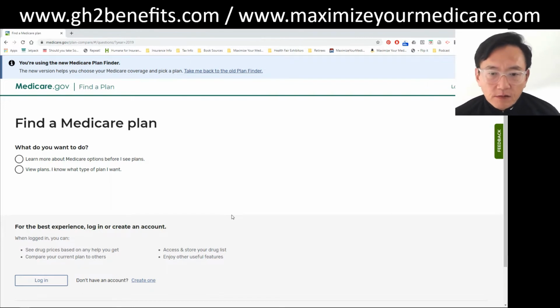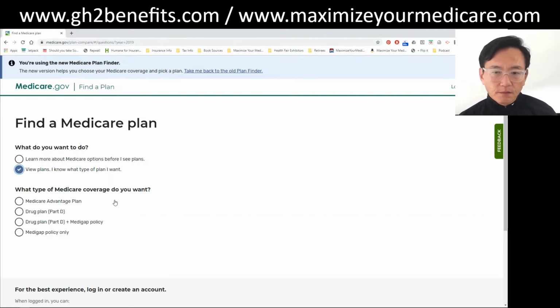Okay, so now we're getting into the weeds a little bit more. Find a Medicare plan, learn about Medicare options, view plans. I know what type of plan I want, so let's just go here. This is a little limiting because in the past you've been able to see both Medicare Advantage plans and Part D plans together all at once. Now it's clear you're only going to see either Medicare Advantage plans or Part D plans. It's just created an extra layer of work, because maybe I don't know whether I'm going to choose a Medicare Advantage plan or a Part D plan and Medigap policy.